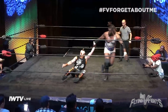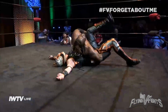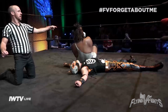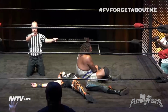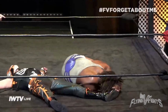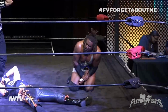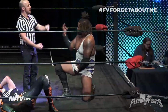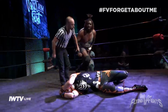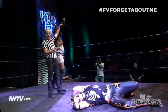Might be trying to go down for a cross arm breaker of sorts. Arik Royal, look at this, taking him down. He has Hallowicked by the wrist. Face jam! And look at that, Arik Royal with the win. It literally took Arik Royal taking control of Hallowicked and yanking him up to get the face jam, but he did it, and in the main event of Don't You Forget About Me.